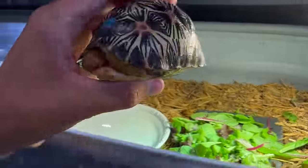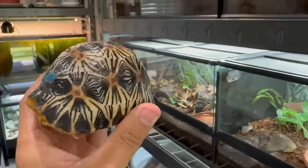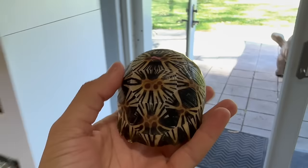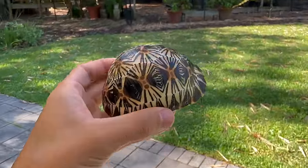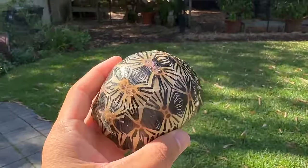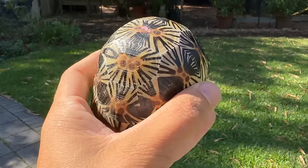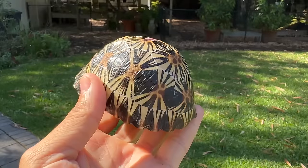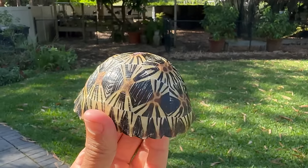Look at that, you guys. Look at this, you guys. I'm going to bring this to the sun real quick. Look at the whites on this radiated. Look at that. Woo! She is glowing. Look at that glow right there. Is that beautiful or what? It looks absolutely fake. Insane.